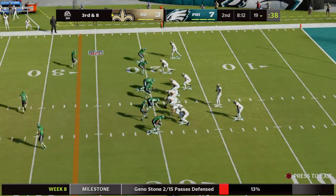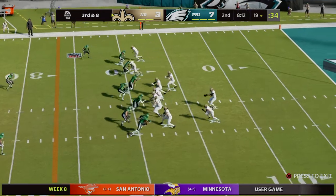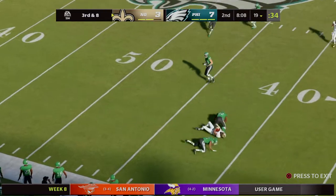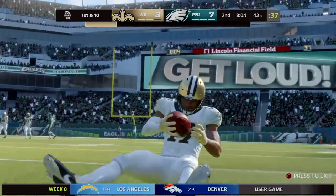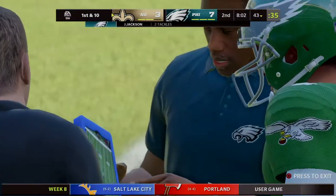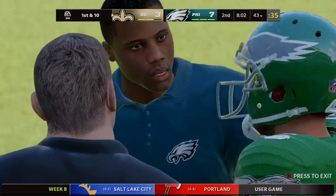The Saints on 3rd down. They've been good, 3 for 4 thus far. This is 3rd and 8. Now Fields. This one complete to Jalen Waddle. And they're going to get this beyond the 40 before he's taken down. He's such a good route runner. Shows it there on 3rd down. Very proficient and a good pass.